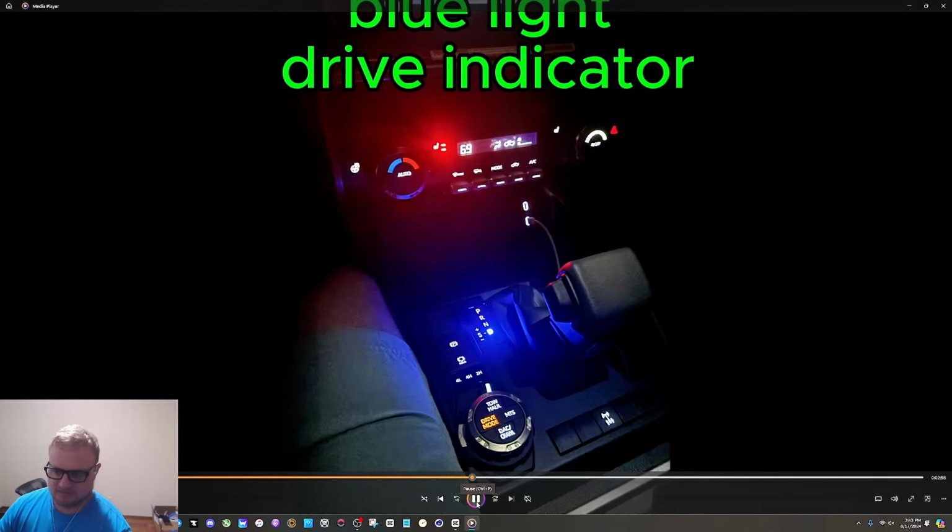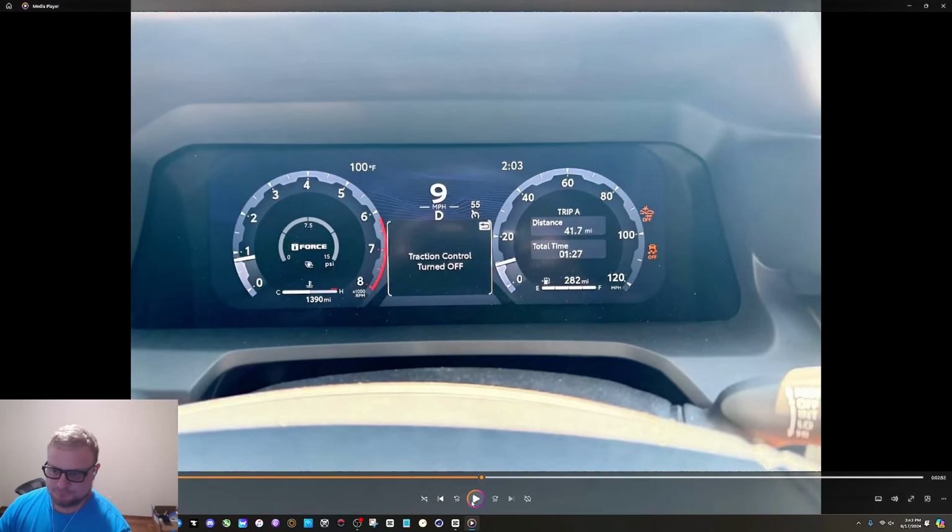Yeah, that's the light you're staring at night. That's in your eyes. Another little complaint about some of the annoyances on this truck. So traction control, shut it off. You get this little pop-up warning. You make the warning go away. Probably 15 to 30 seconds later, it pops back up again. Make it go away, and it'll do it over and over and over.